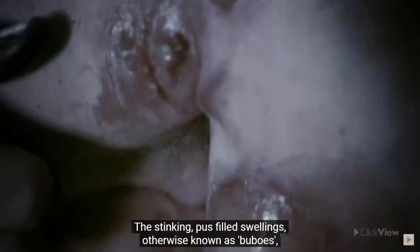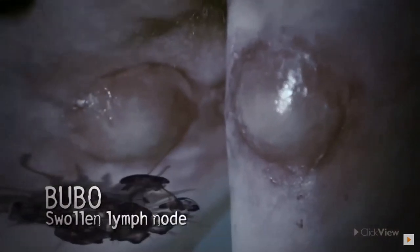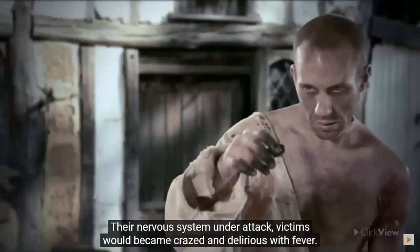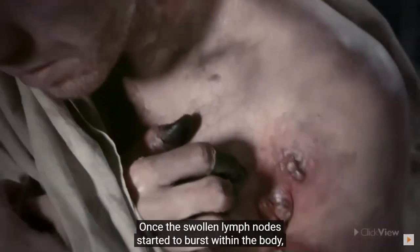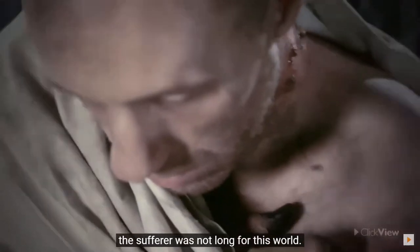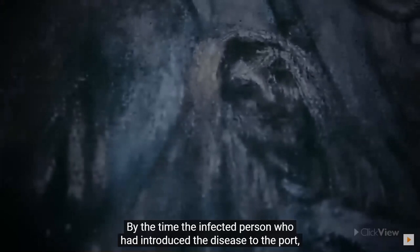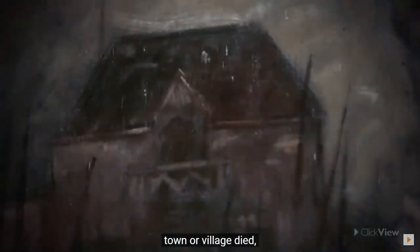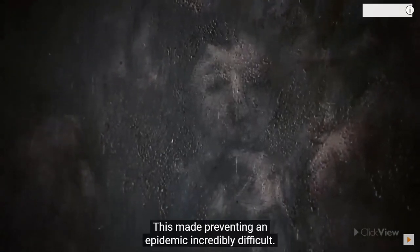The stinking pus-filled swellings, otherwise known as buboes, gave the bubonic plague its name. The nervous system under attack, victims would become crazed and delirious with fever. Once the swollen lymph nodes started to burst within the body, the sufferer was not long for this world. Death usually occurred within the week. By the time the infected person who had introduced the disease to the port, town, or village died, others would already be in the early stages of infection. This made preventing an epidemic incredibly difficult.